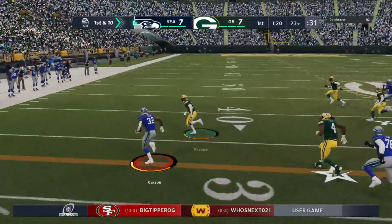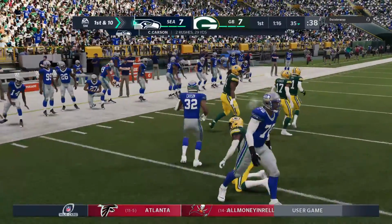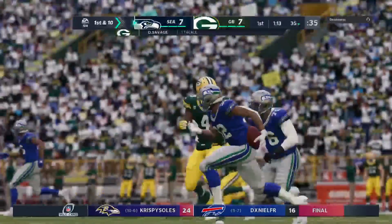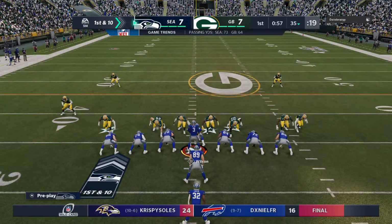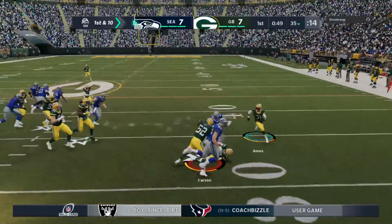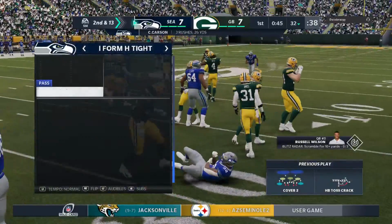And when you start plotting for this drive, when you start thinking to yourself, okay, what are we going to do? You don't go away from what you did before because that worked, but you have to be prepared for wrinkles and counters because you know they'll make some adjustments. 1st down, Seattle. This is Carson. And he'll lose yardage. Brought down at the 32.